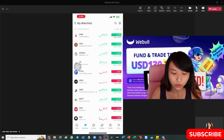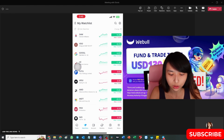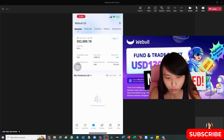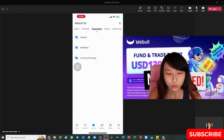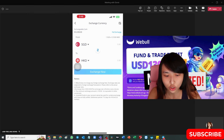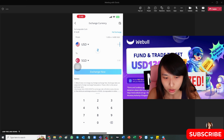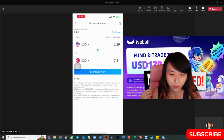So let's say you want to buy a US dollar stock. Technically you don't need to convert the money into USD, but if you want to and you don't want to make use of the margin, then you can convert it into USD. You can go into transfers, go into currency exchange, and then key in how much you want to exchange. So let's say I already have some amount in USD, I transfer to SGD, then I can key in the full amount, and then I can get my money.